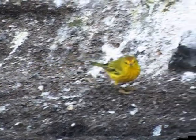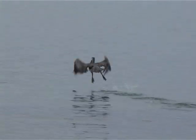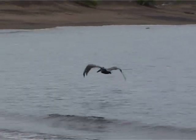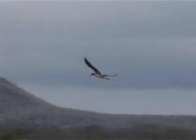The yellow warbler. A pelican takes off, which gives the boobies a chance to go fishing, and a booby goes fishing.